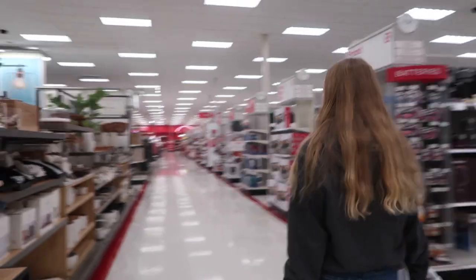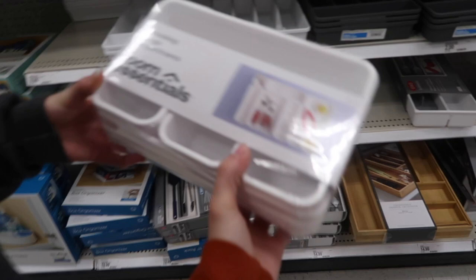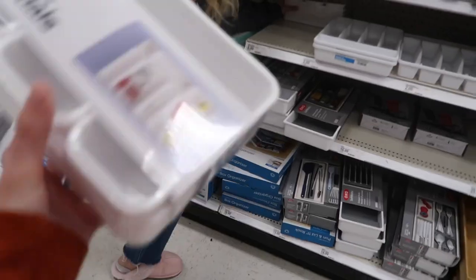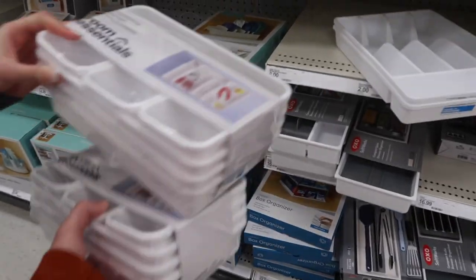Alright, we're trying to find drawer organizers. Okay, we found it. And we were already in this aisle. Should I just get both? I don't really know exactly what I'm gonna need. So we're gonna get both. $8. I also found this rug. Oh my gosh. Piper found stuff.